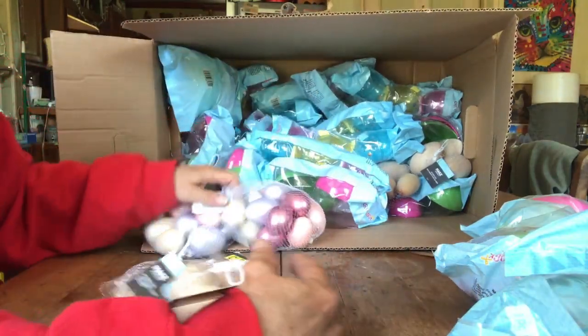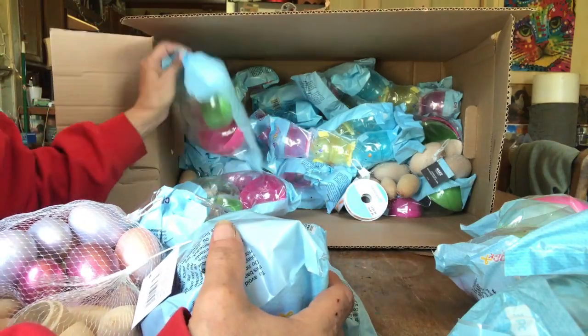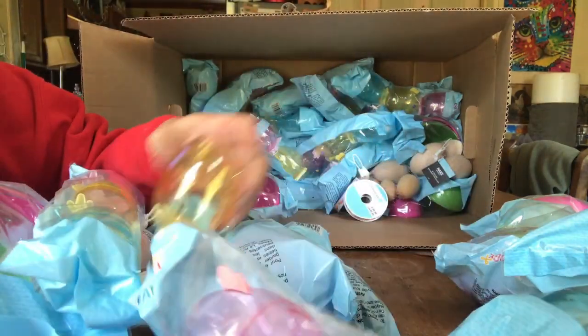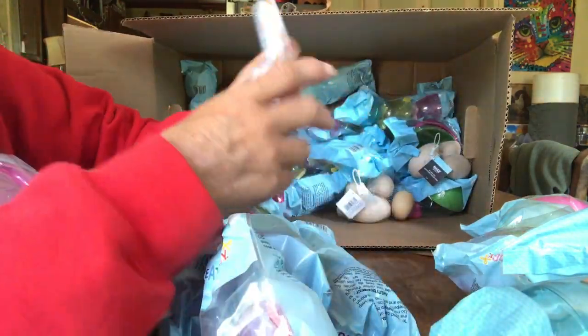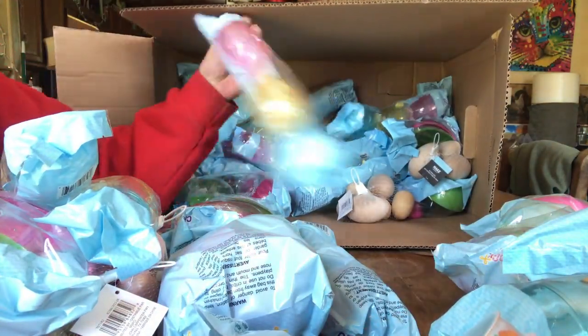My woodies. Colors. I don't know if we're gonna have any surprises here or not. Oh, there's a surprise. That one's open. They're cute. They're cute. Couple more ribbons. A lot of those cute chicks. Oh, bunny ones. There we go.